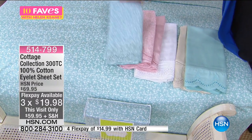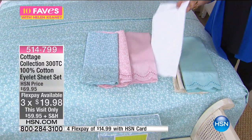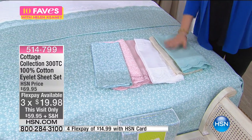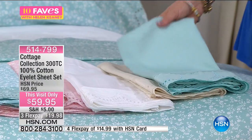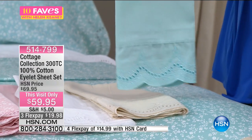And 100% cotton. Listen, there's lots of choices with bedding. We have microfiber. We have that here a lot at HSN. I love microfiber. You know I'm a big fan. But I know that there are those of you out there who say, you know what? I know cotton's gotten really expensive, but I can't have anything but cotton sheets. If it's not cotton sheets, I'm not doing it.